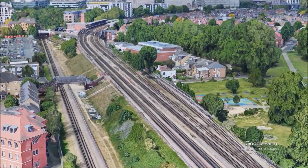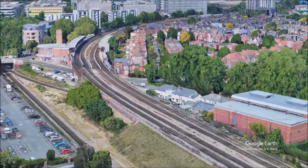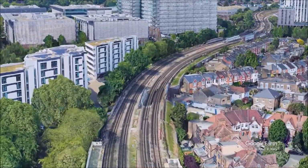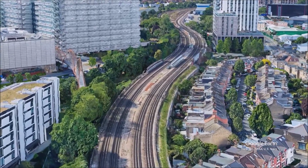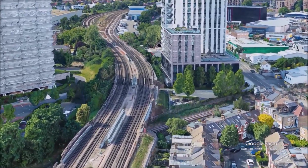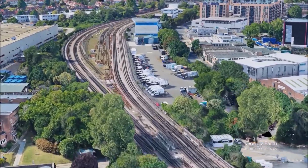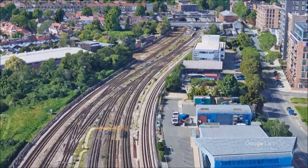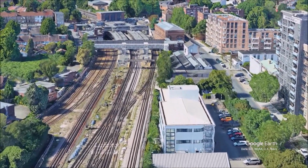Well, actually, straight to the left. We're bending off to the right. This is Chiswick Park Station, which is a glorious Art Deco masterpiece. And now here is Acton Town.